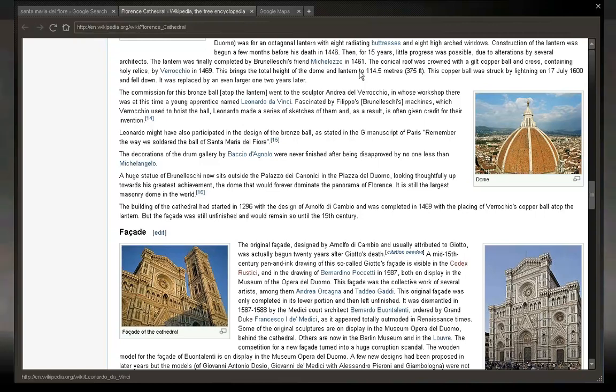The decorations of the drum gallery by Baccio d'Agnolo were never finished after being disapproved by no less than Michelangelo. A huge statue of Brunelleschi now sits outside the Palazzo dei Canonici in the Piazza del Duomo, looking thoughtfully up towards his greatest achievement, the dome that would forever dominate the panorama of Florence. It is still the largest masonry dome in the world.